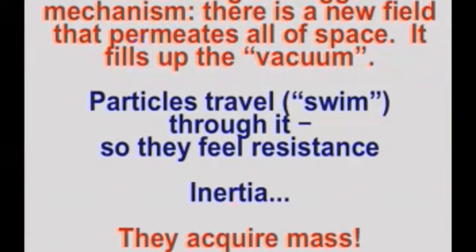So suddenly this mechanism can explain why a thing that has zero size, that is made out of nothing else, when it tries to travel through nothing, through the vacuum, it doesn't travel through nothing, it travels through the quantum vacuum. What it does is that it feels resistance, inertia, it acquires mass. So there is this field that gives mass to everything.